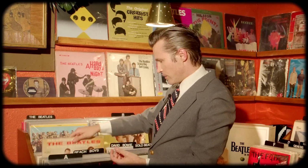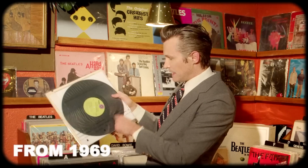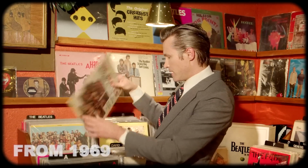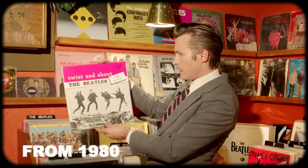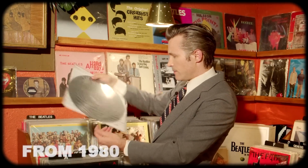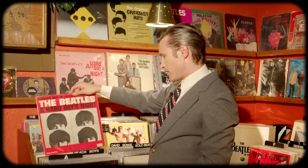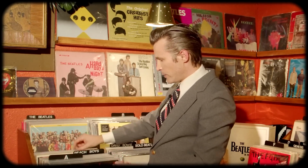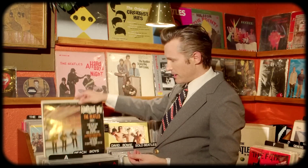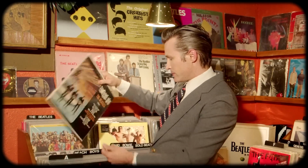They made a lot of these. These aren't as desirable as the stereo ones. Beatles' second album, stereo, but this is a later green label pressing. And then we have a much later reissue of the Canadian Twist and Shout. This is purple Capitol labels. And then we have A Hard Day's Night, original issue, mono. And then we have basically Capitol's answer to Hard Day's Night, Something New. And this is on the green labels as well.